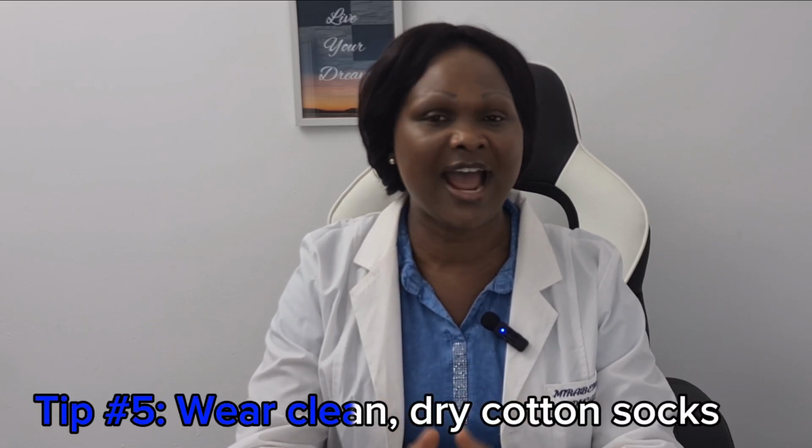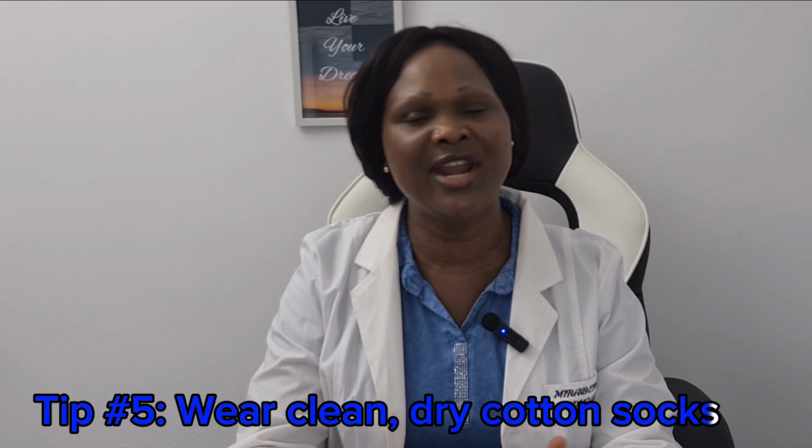Use nail scissors. The number 5 tip for you to limit diabetic foot problems is for you to wear clean, dry cotton socks without wrinkles or holes. Make sure that your socks don't strain your lower legs.